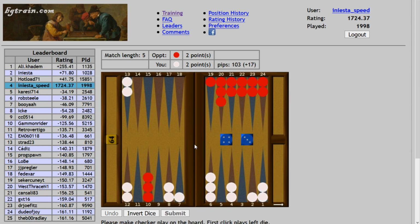4-3. So this is a mutual holding game, which can very easily turn into a race because the contact zone is just 3 pips here, not a lot of contact, and we're down 17 pips. So we'll be down 10 pips after the move. That's not good because this looks very race-minded because of the low degree of contact here. But since we're down in the race, of course we don't want to break the contact zone. We're gonna keep the contact as much as possible. Is there any reason to move the checkers from the 12 point here?